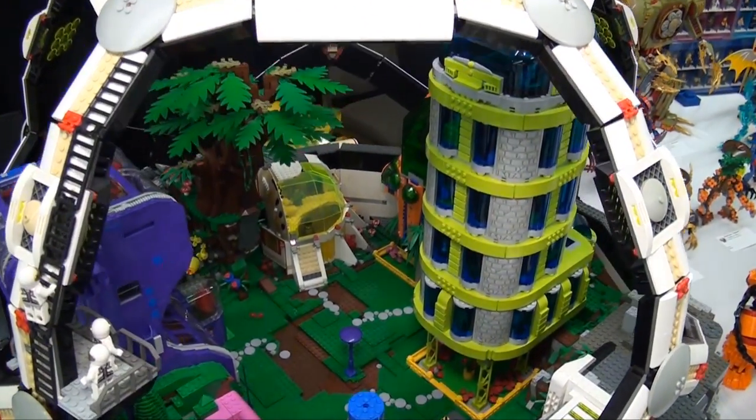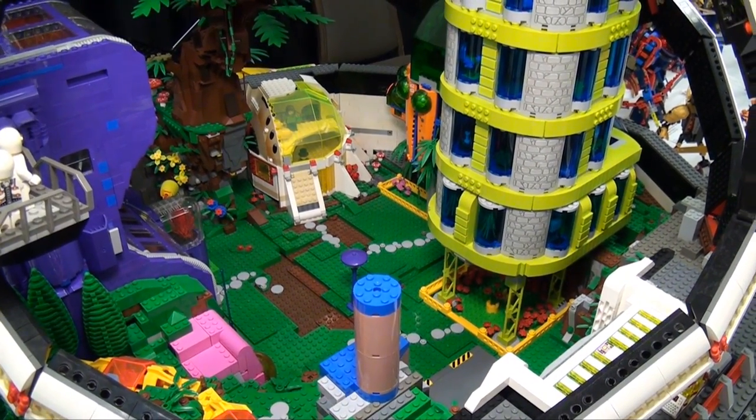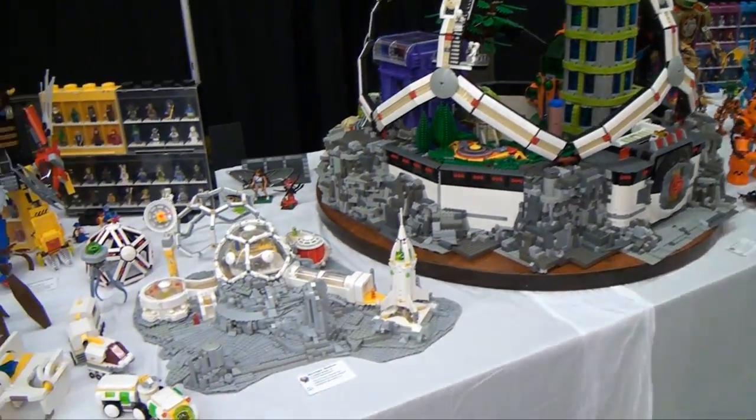So I guess it would be like a contained environment on space or something like that. Got your wildlife and things growing in there, all within the dome. A couple skyscrapers, some trees. Very, very, very cool.